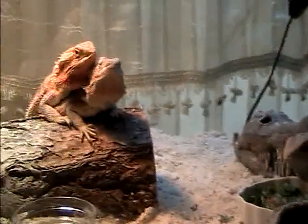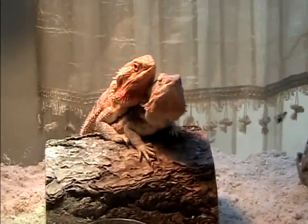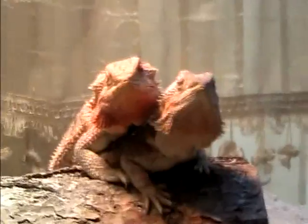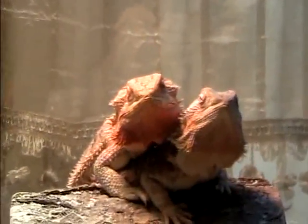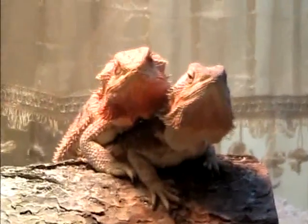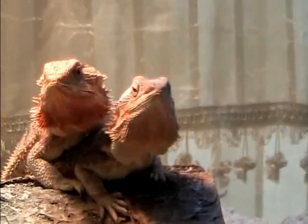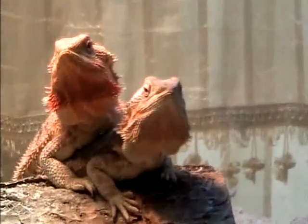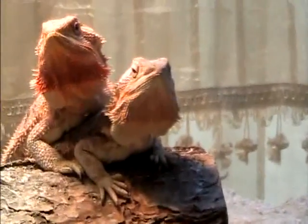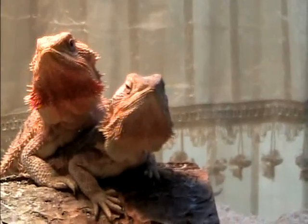Whereas on the other hand, these two right here, this is Digger and Saphiera. Saphiera is the one with the really orange chin. She laid eggs last night, which I did post on YouTube last night. The other one is Digger. She laid eggs this morning, just laid them on top of the sand. She is for sale, and I do have a video of her posting her for sale.